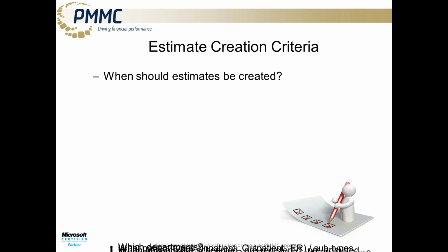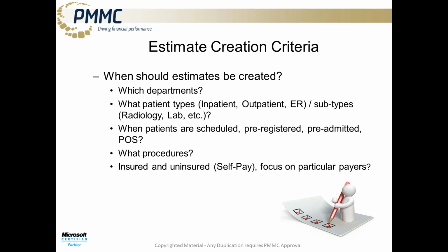Okay. Estimate creation criteria. These are some things we want to look at as far as determining when estimates should be created. First, which departments? Outside of that, what patient types? When patients are scheduled, when they're pre-registered, when they're pre-admitted, at the point of service? Are there certain procedures that you want to target or perhaps stay away from? And then also looking at your insured and your uninsured population and focusing on particular payers.